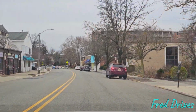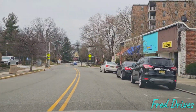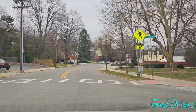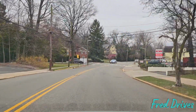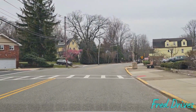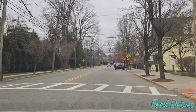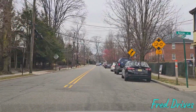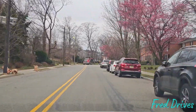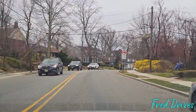Anyone interested in moving to Montclair? You see the businesses that are here in this area. You got Animal Hospital. Crossing Preston Place. Got the Acme on the right, Kidville, and the Max Challenge. Alvin Place there on the right. Commonwealth Gardens on the right.